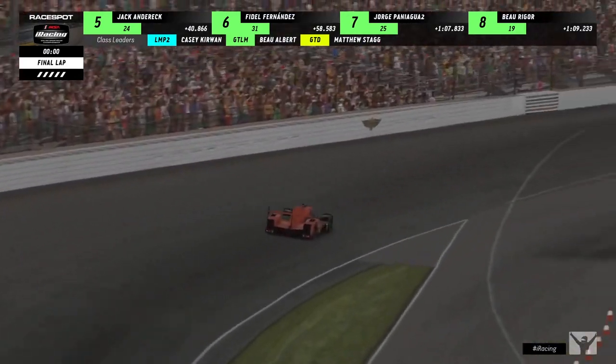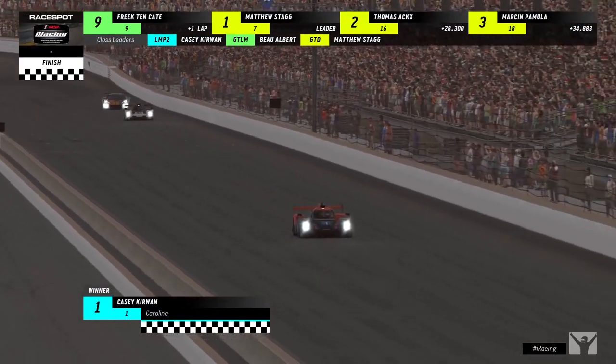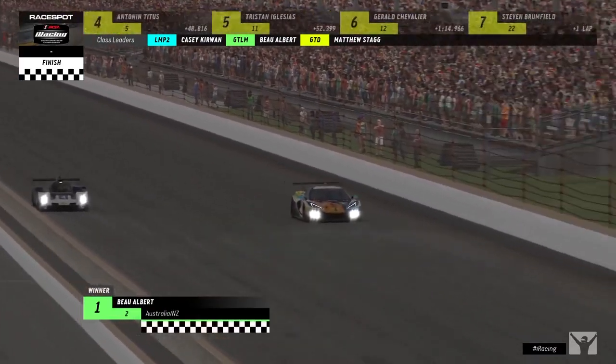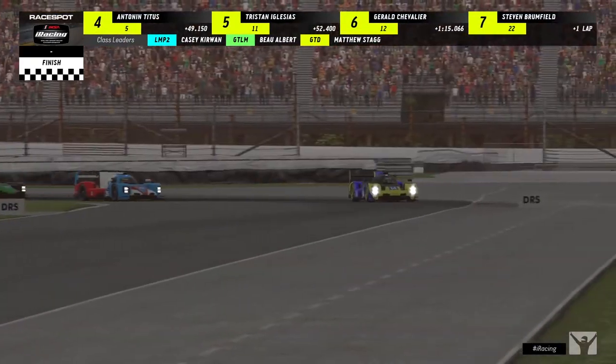still raging on for Casey Kerwin, though. It's a well-earned victory at Indianapolis Motor Speedway at long last in LMP2. Just behind, Bo Albert takes victory in GTLM. And Matthew Stagg still has one more lap to go, and he is just now through turn number one. The battle for eighth, though, is yet to be decided.